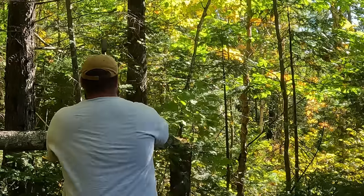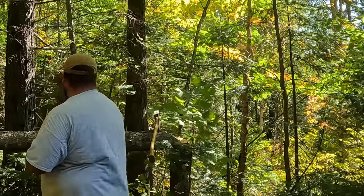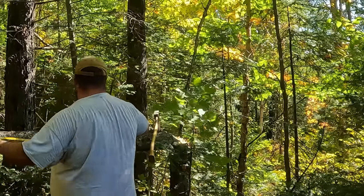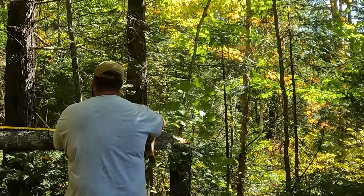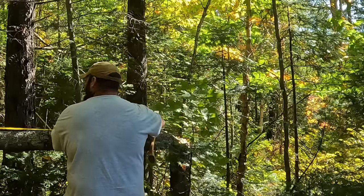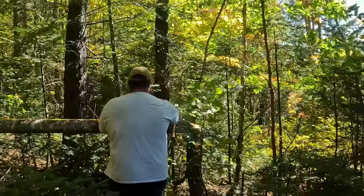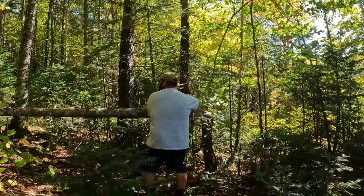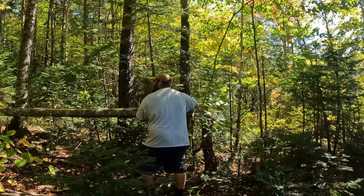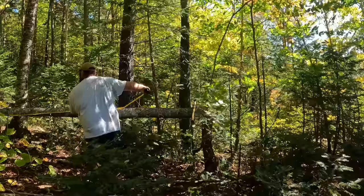Okay, waist high. I can measure it. So you can only go 16. So you're 15 right here. See it? Yeah. You have a spot? Yeah, and I'll walk you out 5 more. All right.